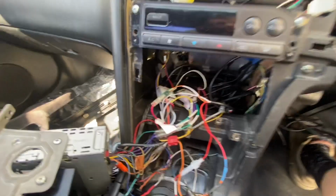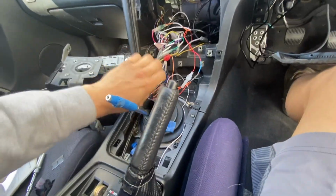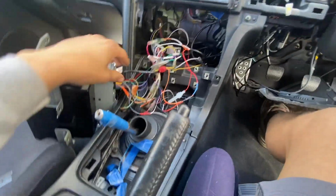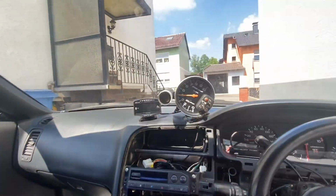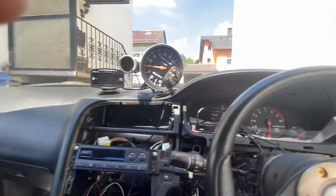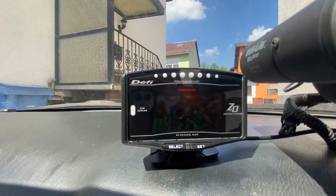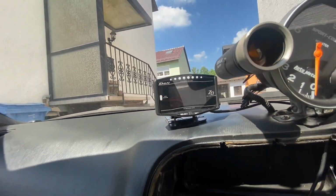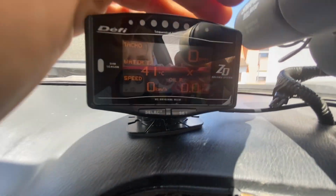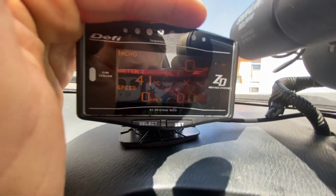Alrighty, guys, we got her all hooked up. This wire bundle is a mess. It's pretty much all radio stuff, but yeah, so it's all hooked up. Let's give it a go and see if it works. If I can find my key. Uh-oh. Oh, wait, there it goes. Whew. Yeah, power lights out. Cool. Oh, fancy. Cool. She works.